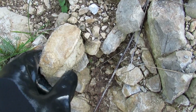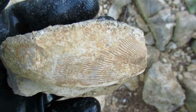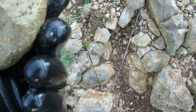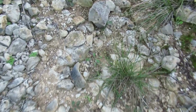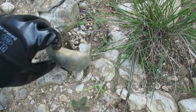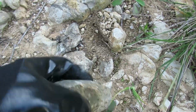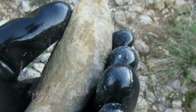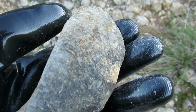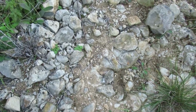Oh, this one is even more beautiful. But it's broken, so check out this nice pattern on this other one. This one is broken, which is a shame, but I guess there is a lot of this stuff. This one is eroded, but I guess this one is also an Arcomytilus. Oh, this one is a beauty. It's a shame that it's broken, but the shape is perfect. Let me see if the camera does a proper shot of the pattern.